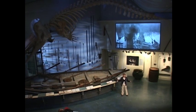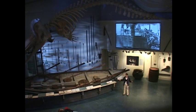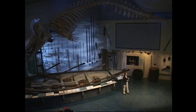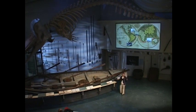The tryworks was basically an oven, a furnace that sat right on the deck of the whale ship. It sat in a shallow pool of water and allowed them to boil out the blubber, turn it into oil right there at sea. These ships turned into floating factories. And when the tryworks was invented, it meant that whaling ships could get bigger and bigger, 80 to 100 feet long, and they could be out catching whales and boiling down the blubber until their whole hold was filled.